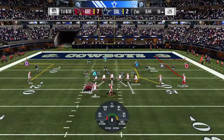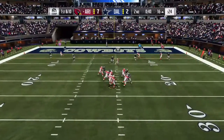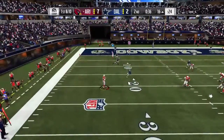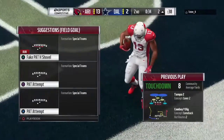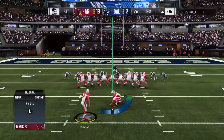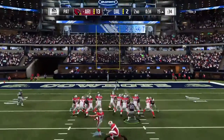All right, now, lucky 56. Now Rosen on first down. Dancing to his left. And that is caught. Touchdown, Cardinals. Christian Kirk, a 16-yard touchdown. And the Cardinals now adding on to their lead.